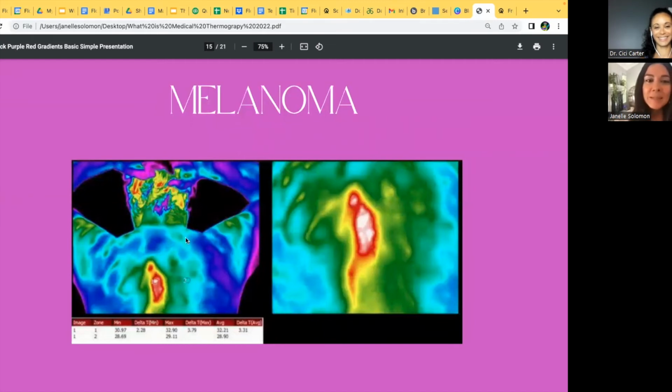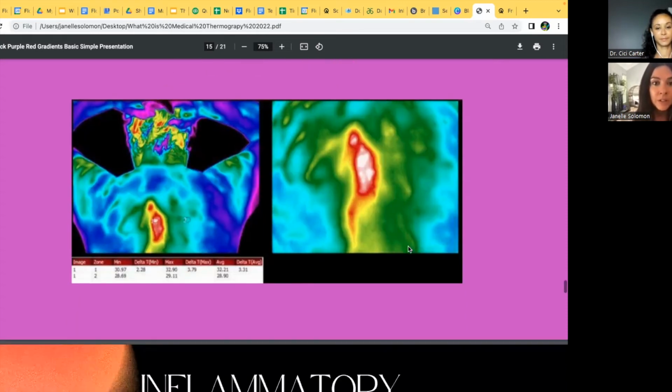So this one is melanoma. This patient wanted to do just a breast scan. We had her do a full body as her starting scan, and thankfully we did. She didn't have anything to the naked eye on her skin. So she had no idea she had this melanoma back here, but it was huge. So thankfully she got that.